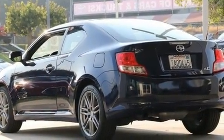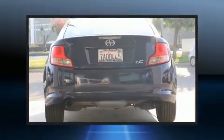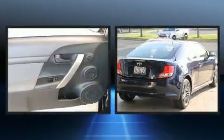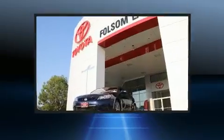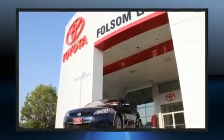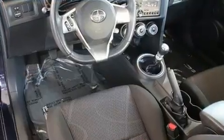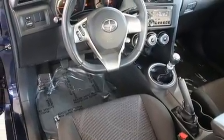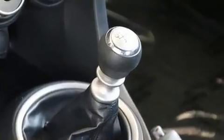Top features include a split folding rear seat, one-touch window functionality, turn signal indicator mirrors, remote keyless entry, and cruise control. For drivers who enjoy the natural environment, a power moonroof allows an infusion of fresh air. Premium sound drives 8 speakers, providing you and your passengers a sensational audio experience.